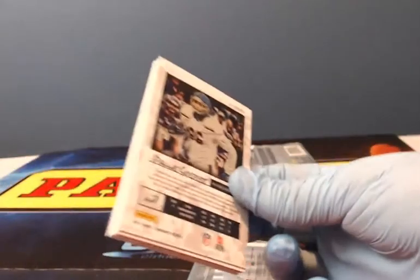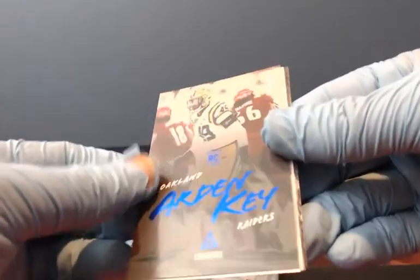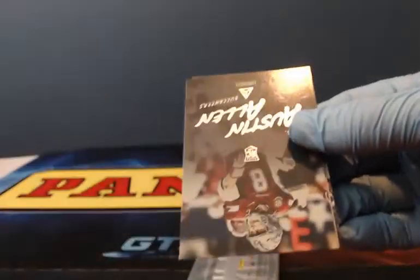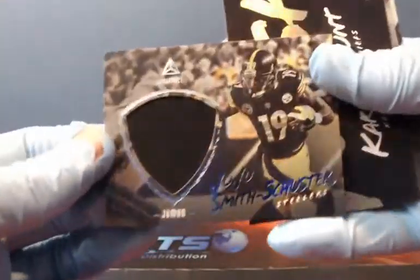Draft day. Blue, Arden Key to 99. And Kiki Kuti, draft day auto. I did an elite break the other night. I think he had 5 autos in the 2 cases. 5 or 6. Juju Smith-Schuster, jumbo jersey. Flash, Kareem Hunt, Hubbard, and Adams.